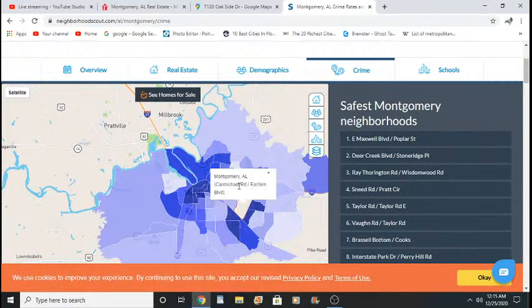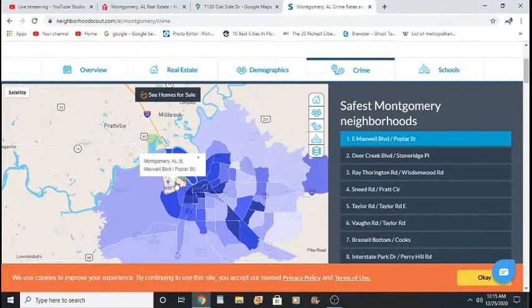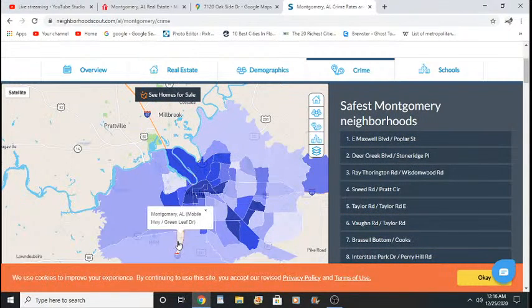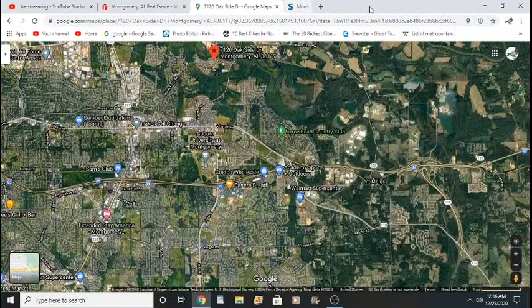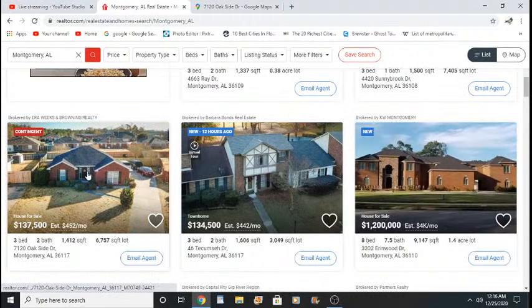Now there's a little band in here that's low crime as well, but it's too close to this crap here. So yeah, you want to be out here on this side. You want to be away from the south and away from the west and the north. It's just a little pocket of safe neighborhoods. But anyways, you want to be out there somewhere. Let's see what's out there. Like this house here, it's in the safe area, and it's $137,000, 3-bedroom, 2-bath. That price, they got a killer deal.